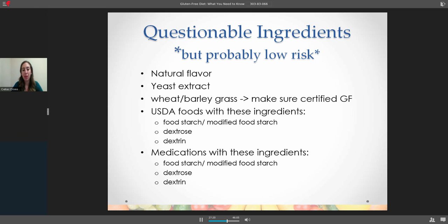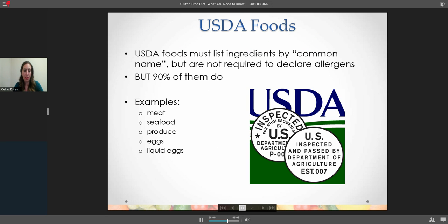Similarly, medications could potentially contain ingredients from gluten, and they currently do not have to declare allergens or gluten content. So check medications for those same ingredients, especially food starch. In medications, I find it's often called gelatinized starch, as well as dextrose and dextrin. If you do find these ingredients, it's a good idea to contact the manufacturer to ask if it is gluten-free, and hopefully with enough of our questions, everyone will be labeling their ingredients in the future.